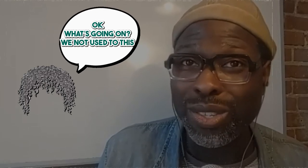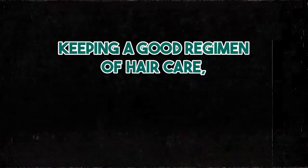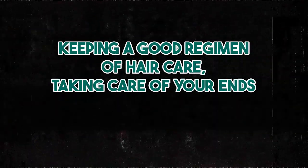So knowing your hair type specifically and what works well with it, and keep in mind, hair does like a routine. So sometimes if you're used to getting your hair done every 2 weeks, and you go about 4 weeks, your hair will tell you, okay, what's going on? We're not used to this. Your hair and your scalp will tell you, like I told you, mine begins to get itchy and irritated. That's how I know. So keep a good regimen of hair care, taking care of your ends especially so that you can have retention.